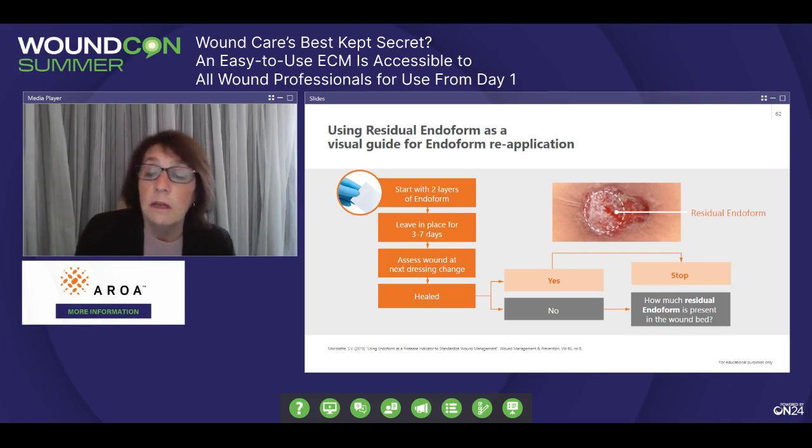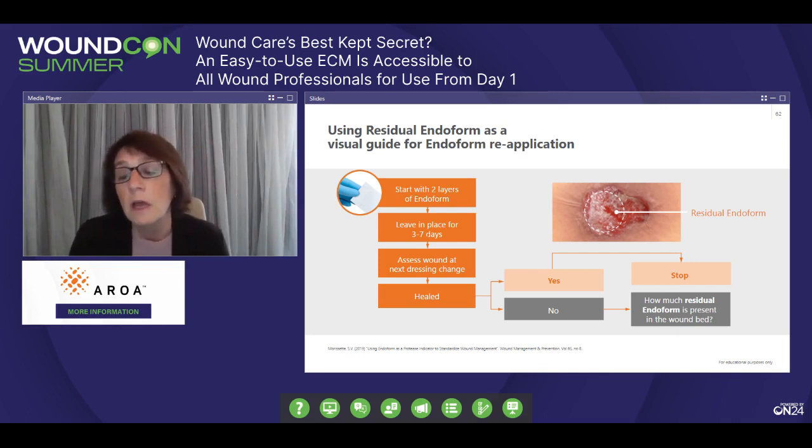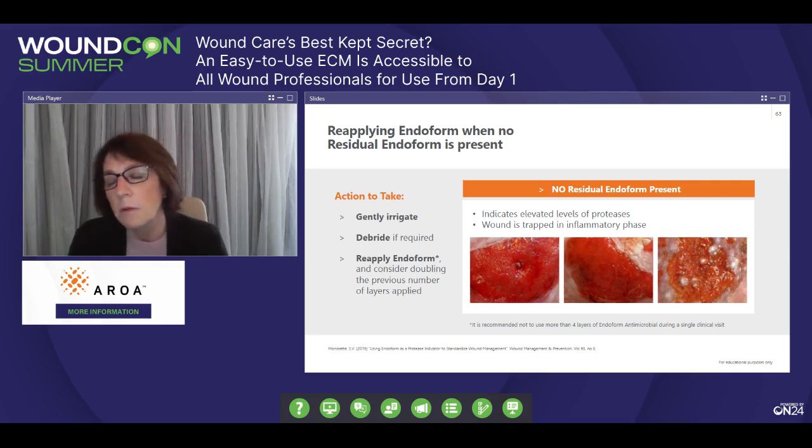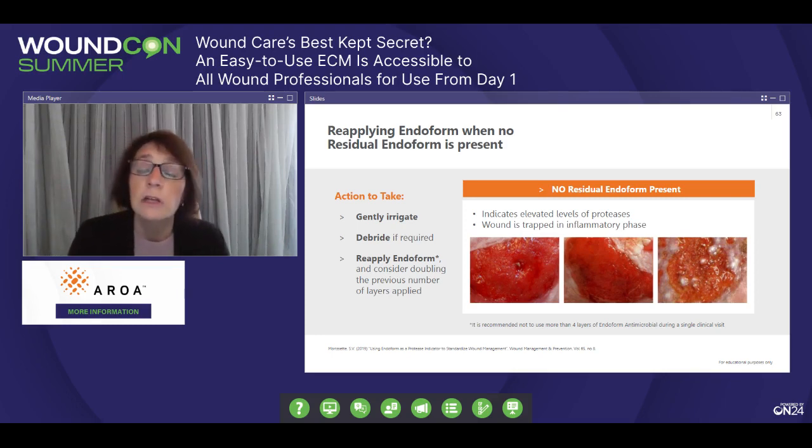If it's healed, then you don't need to do it. If it's not healed, so then how much, really you're saying, how much is left in that wound bed? So then what we end up doing is looking at irrigating it. And because some of this may be actually a buildup of fibrin or exudate. So you want to irrigate your wound just gently. If you feel like it needs to be debrided, you can, but you don't have to. Maybe a quick wipe is good, because if it's residual and it's staying there, it's going to be adhered to that wound bed.